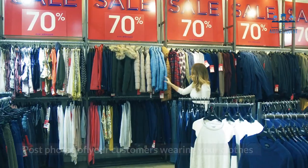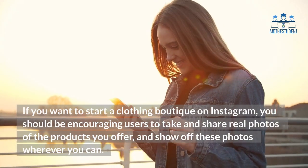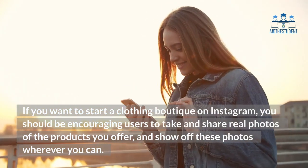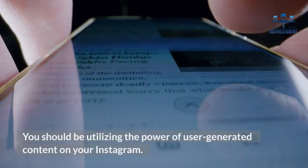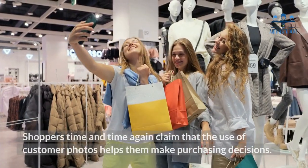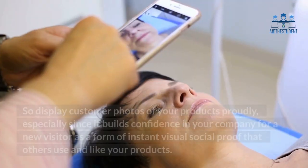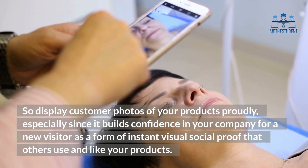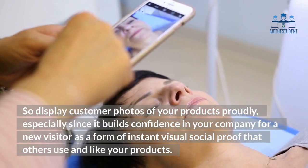9. Post photos of your customers wearing your clothes. If you want to start a clothing boutique on Instagram, you should be encouraging users to take and share real photos of the products you offer, and show off these photos wherever you can. You should be utilizing the power of user-generated content on your Instagram. Shoppers time and time again claim that the use of customer photos helps them make purchasing decisions. So display customer photos of your products proudly, especially since it builds confidence in your company for a new visitor as a form of instant visual social proof that others use and like your products.